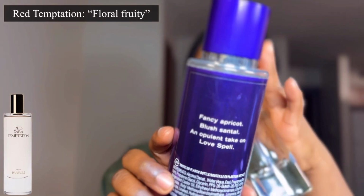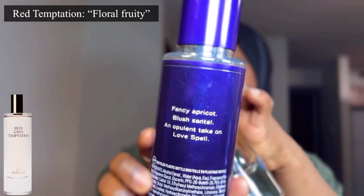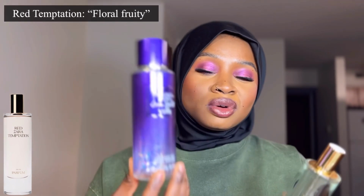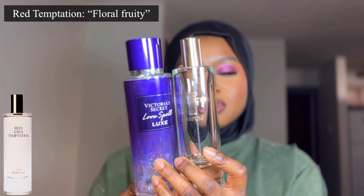I don't know if you guys can see the notes, but there is that. I really like this one. I am definitely a Bath and Body Works girly, and I don't gravitate towards Victoria's Secret scents so much because sometimes I just feel like the scent is not very deep and they don't last as long. But this one I absolutely love, and it was such a nice combination with the Red Temptation one. I cannot tell you how many times I got compliments wearing these two together.